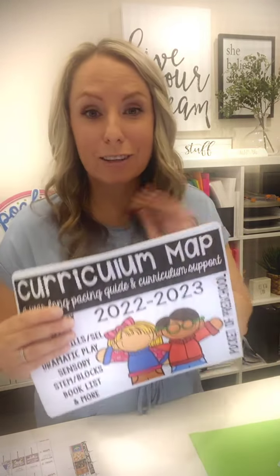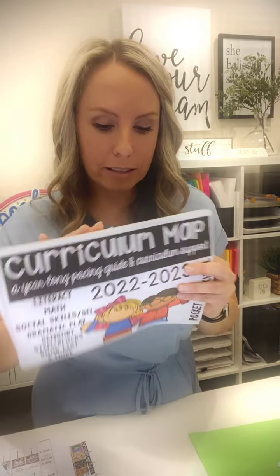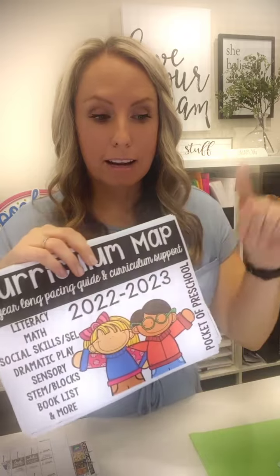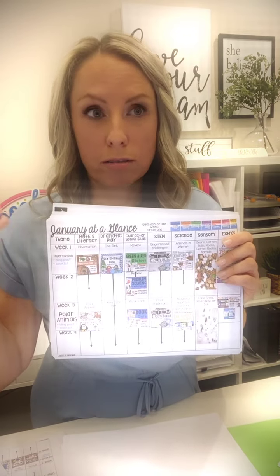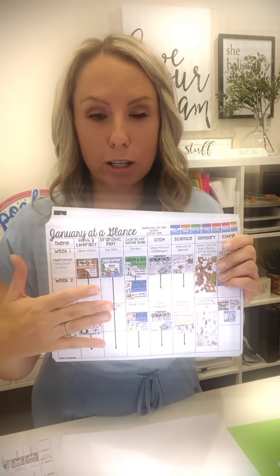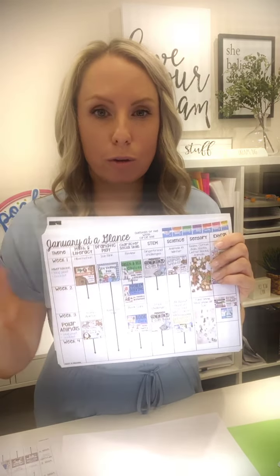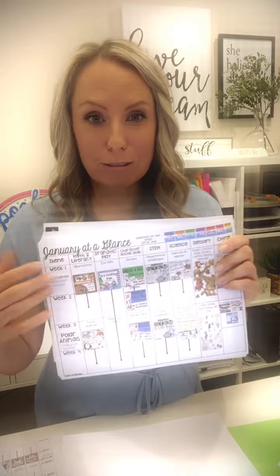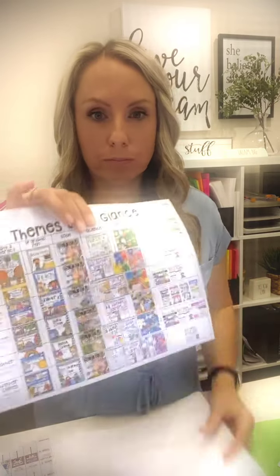Now, that is the curriculum map. And again, there's an editable version. For the editable version, basically what you're going to get, and I'll show you guys in a minute, it is literally blank calendars. So you'll have August through July. And if your school year is a little bit different, just switch the pages around so they're in order for you, or delete what you don't need. And then this is blank.